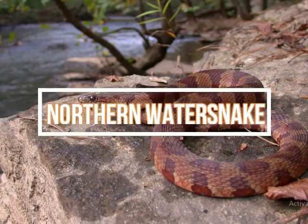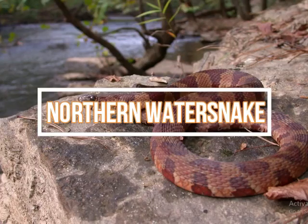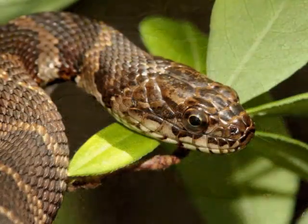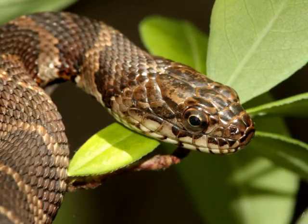Northern water snakes are medium-sized snakes that can have a gray, tan, or brown appearance. Their coloration is more vivid as juveniles. Northern water snakes have square blotches that alternate on their back and sides. Sometimes the blotches can connect. These snakes can be mistaken for the venomous cottonmouth. However, cottonmouths have bands that connect throughout their body, rather than separated blotches.